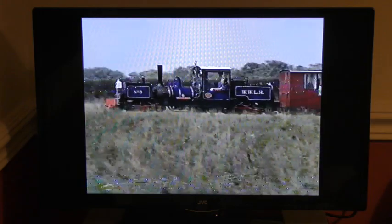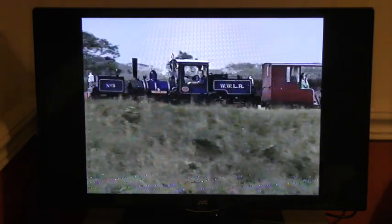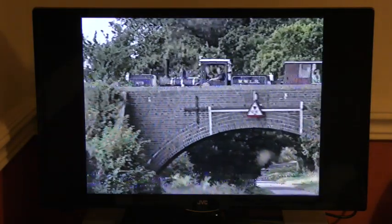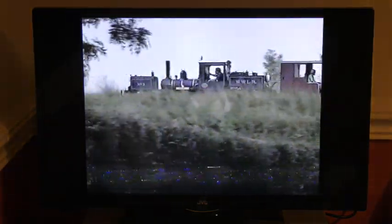Yeah, like the massive ones they have on the Welsh Highland Railway, the massive Garratts they have on the Welsh Highland Railway. They just look so badass.